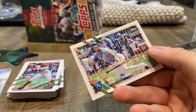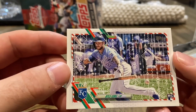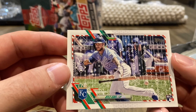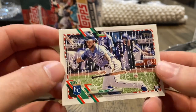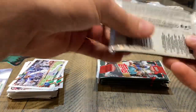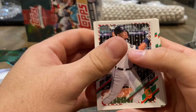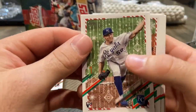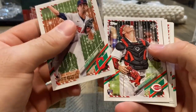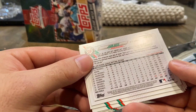No more rookies. Kyle Isbell. I didn't know Izzy was in here. That's awesome. Izzy's a beast. Laying down a bunt. That's awesome. Izzy. So cool. Christopher Bubich, a.k.a. Bubic. Stevenson. He had a good year last year. What do we got here?